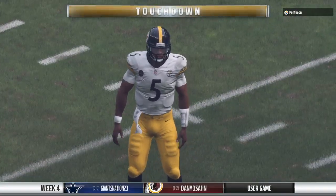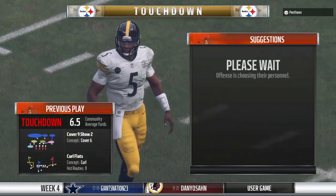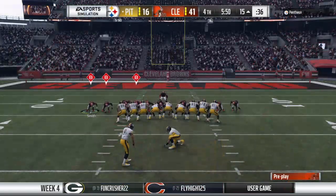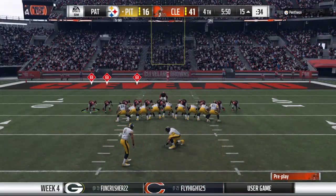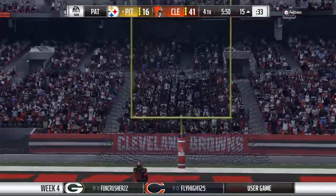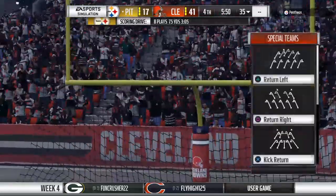Dobbs. And caught in the end zone. Touchdown, Steelers. Martavis Bryant, his 3rd touchdown now on the year. And the Steelers are able to cut into that deficit. And the lead is down to 24.